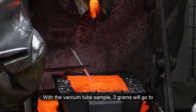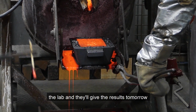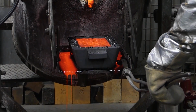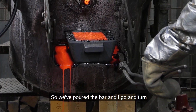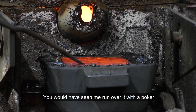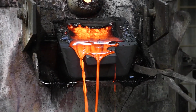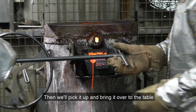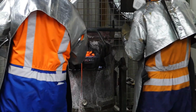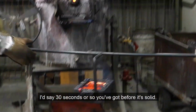That vacuum tube sample, 3 grams, will go to the lab and they'll give us a result tomorrow, to make sure we've got the purity. So we've poured the bar, and I go and turn the gas off, and then we'll bring it up to level. You'll see me run over it with a poker just to make sure it is solid enough. So we'll pick it up, bring it over to the table, flip it out, because it goes solid real quick, I'd say 30 seconds or so, it's solid.